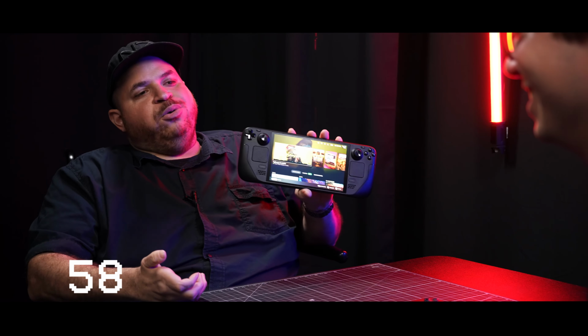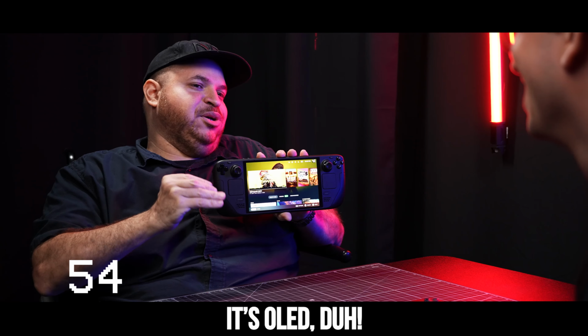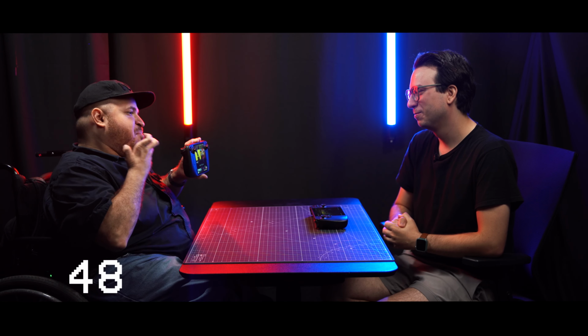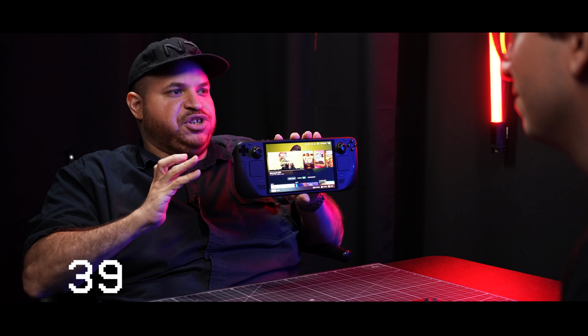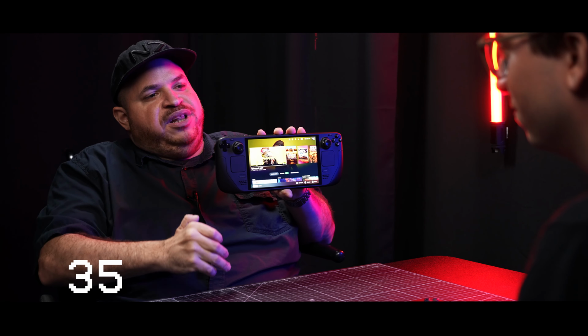Well, the Steam Deck OLED is still relevant because of the OLED part. This screen is absolutely gorgeous. You wouldn't think it would make that much of a big difference, but it actually does. Colors just pop. The contrast between the darker and light elements makes everything look fantastic. It really immerses you.